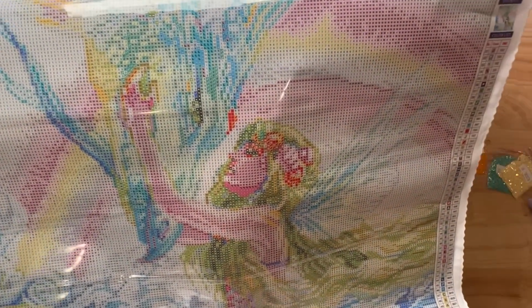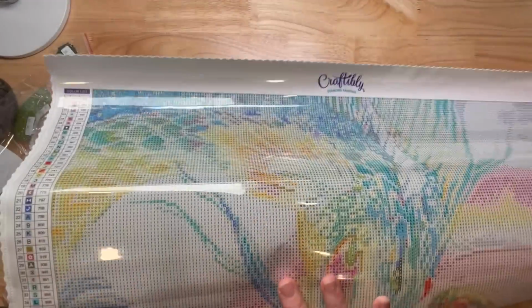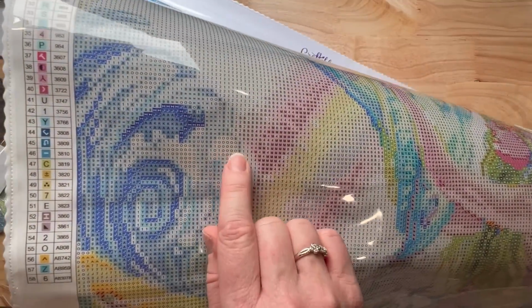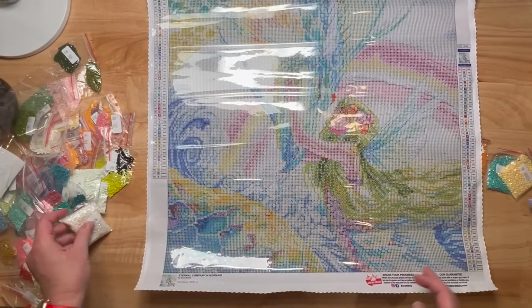And let's see where else. I do see some in her face, got some kind of scattered through there. They're all throughout the painting. I mean, I'm seeing them everywhere I look, everywhere. And this right here, there's a lot of them, that white AB. This is gorgeous. I'm loving this. Okay, so that's going to be really pretty, highlighting some of those areas.